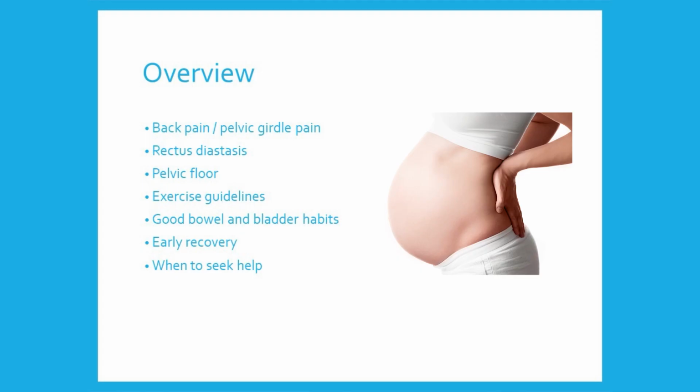So today we're talking about some common issues that you might find in pregnancy and the early postpartum period. So we're going to talk about back pain and pelvic girdle pain, rectus diastasis or abdominal separation, the pelvic floor, exercise guidelines, good bowel and bladder habits, early recovery, and when to seek help.